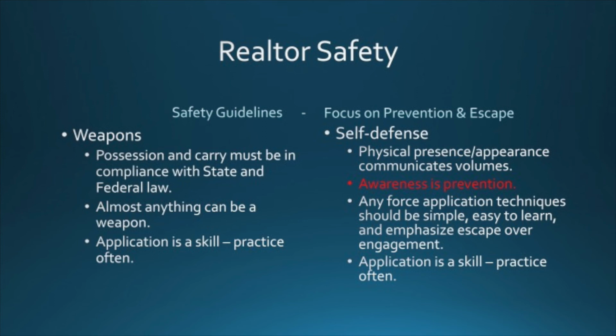Any force action or application of techniques should be simple, easy to learn, and emphasize escape over engagement. So something that is quick, doesn't take a lot of decision or thought process. Application is quick, and then boom, you're gone. So if you need to engage with somebody, you engage to distract or to slow them down, then you leave. And again, application is a skill, so make sure you're practicing.